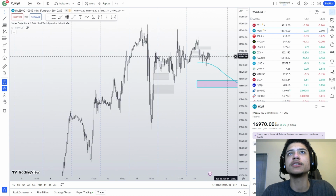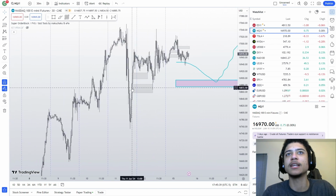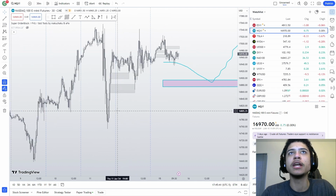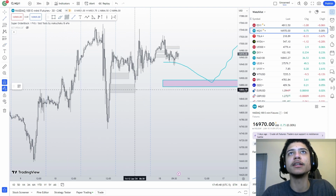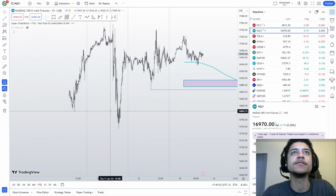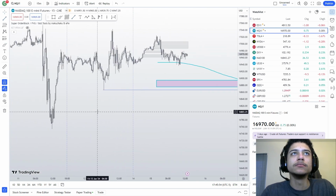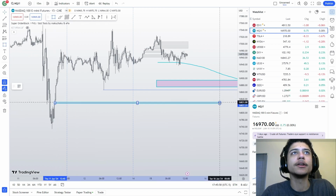NQ is pretty much the same thing, just going off of that same Thursday 1 o'clock area, that FVG. If it wants to come down to here, it can by all means, but at the very least you would be looking for Friday's low to be getting swept to react off of something, I guess on like a 15-minute. It really doesn't have to come down to here.